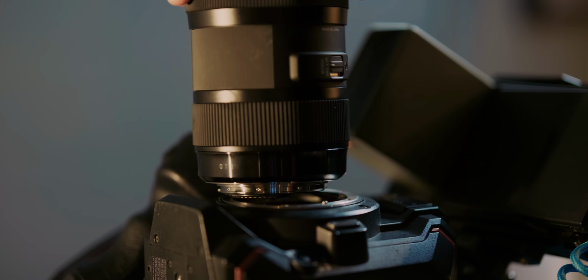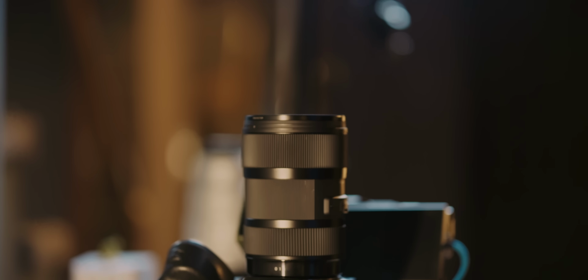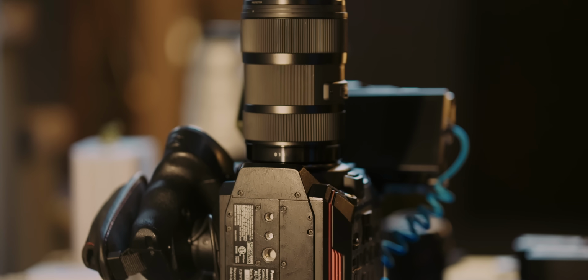But that doesn't mean the EVA 1 is dead. In fact, she's alive and well. Her spirit is within me. Anyway, there's still a lot of dedicated folks out there using the EVA 1 to this day because it's still that good. And maybe this is the cinema camera for you.